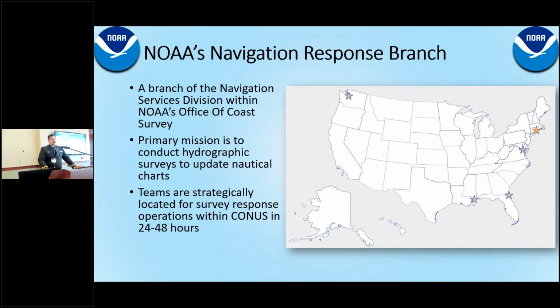With Hurricane Ian right now, we're deploying a couple teams down to Florida. I know my boss, Commander Hauser over there, is busy coordinating that today. That's for things like opening up ports for response work, but also things like vessel groundings. Our team, in the past, has gone up to Maine in winter to assist in the search for a sunken tug. Our team out in Seattle just recently assisted in a search for a tragic seaplane crash up there in Puget Sound.